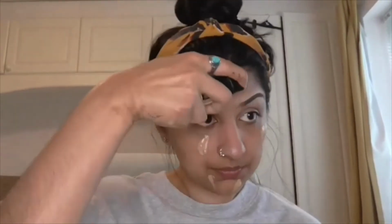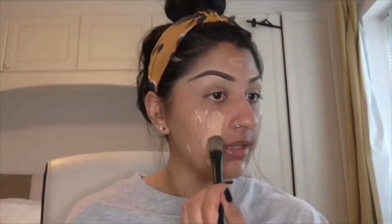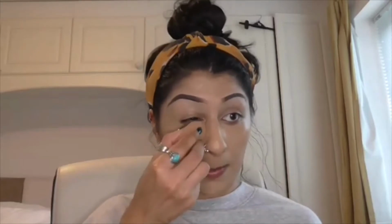So I just apply it straight onto my skin, and then I just use a flat brush. This is a flat brush, sorry, I don't want to show you that. But this is a flat brush that I got from Superdrug, and it's an own brand Superdrug flat brush. So I just go ahead and I just kind of blend it all in like this.